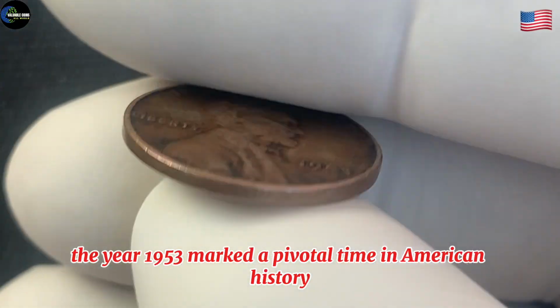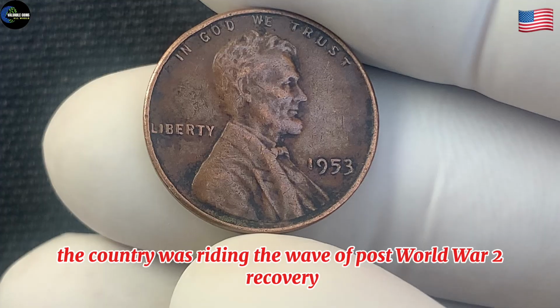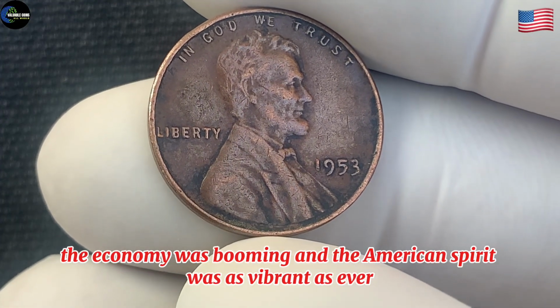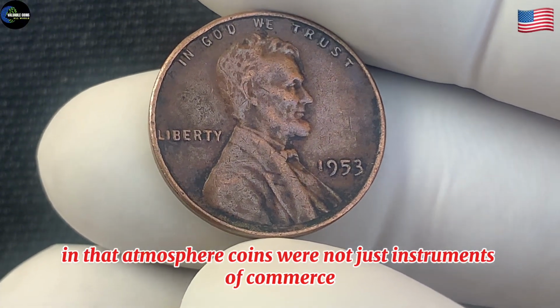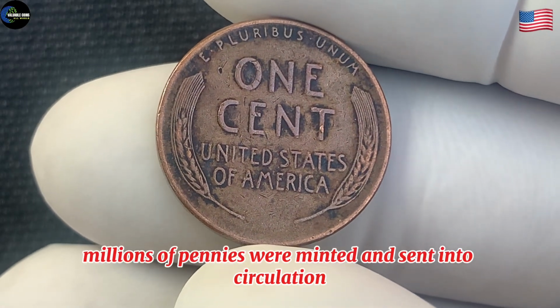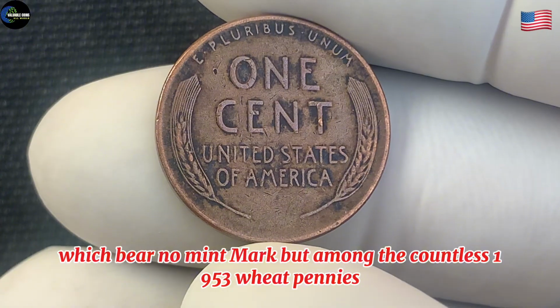The year 1953 marked a pivotal time in American history. The country was riding the wave of post-World War II recovery, the economy was booming, and the American spirit was as vibrant as ever. In that atmosphere, coins were not just instruments of commerce, they were symbols of national pride. Millions of pennies were minted and sent into circulation, including those from the Philadelphia Mint, which bear no mint mark.